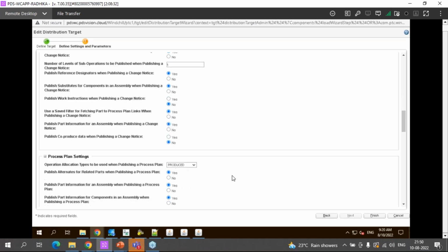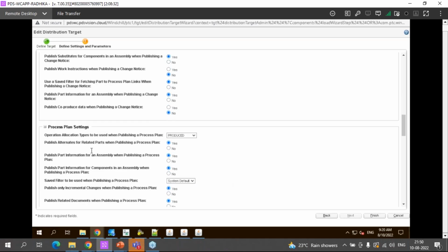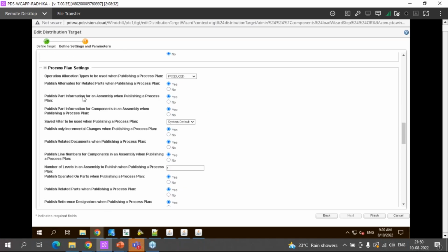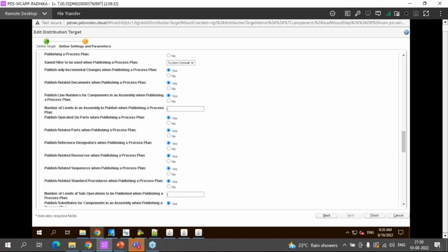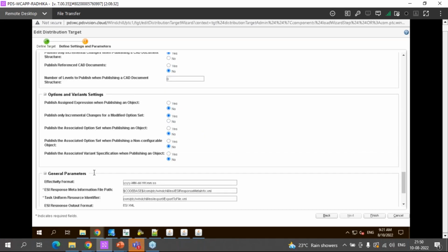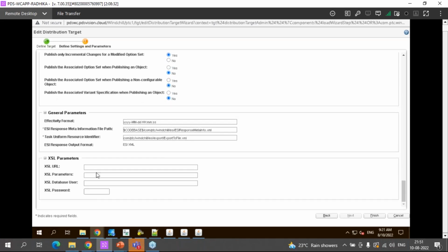So similarly, we can have settings for process plan, because we can export process plan also with the ERP connector. So that's why we can have settings for that also. And again, we also have settings for resources and CAD documents. Now coming down to the main point, the general parameters. This is an ESI response meta info file wherein we can set up a format of what all attributes can be defined and can be exported.